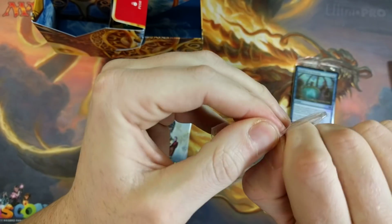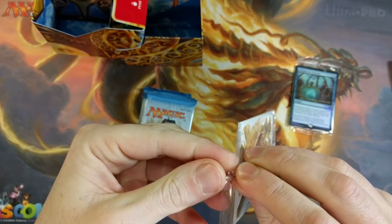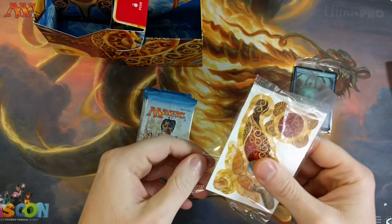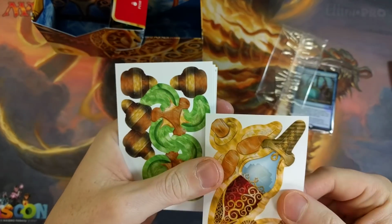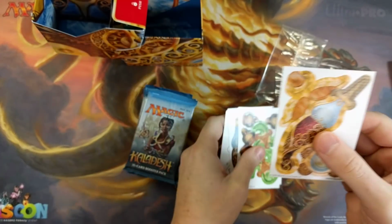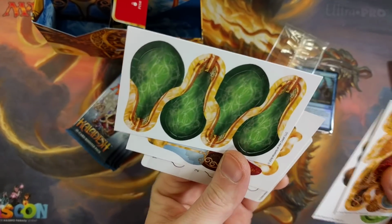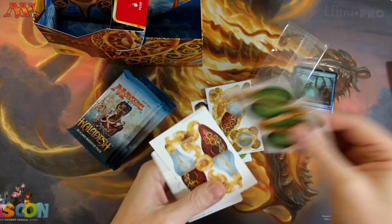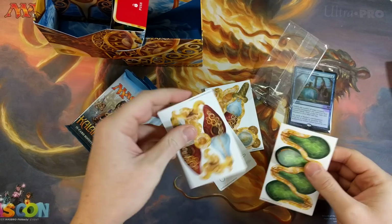What is this? I can't remember. Are these stickers? Have you guys seen these before? I don't know how many of you have opened a Kaladesh pre-release kit. Are these supposed to be like tattoos? You get tattoos in here? Am I going to be all tatted up when I'm done with this? So wait, why are these in here? Does this make something? Look at these. What are these pears? They hooked me up with some pears, or what's that fruit? What fruit does that look like? I can't think of the name of it. Why are these in here? Can someone explain what's going on with this?